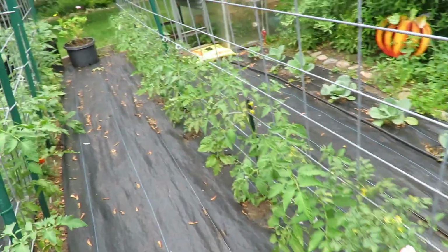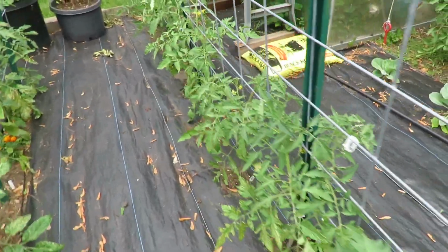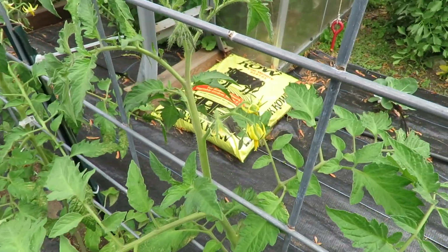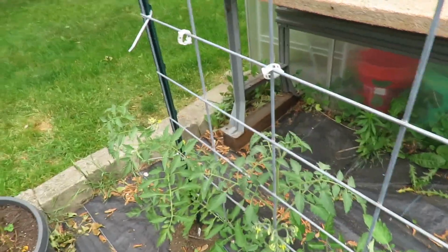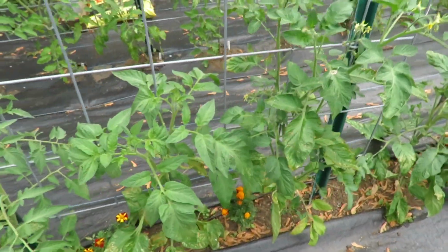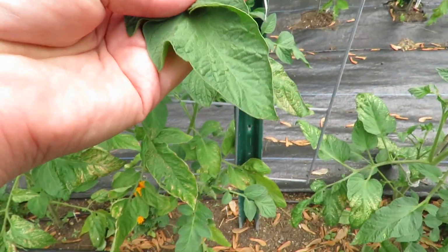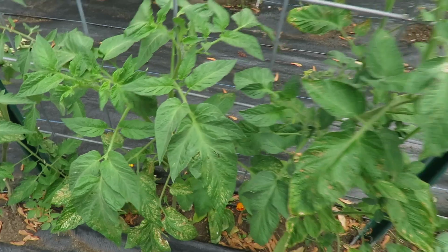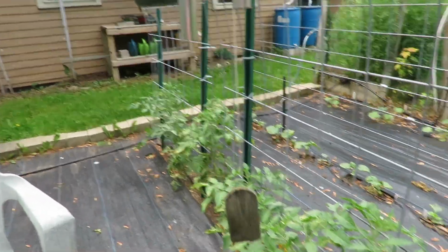But all the tomatoes are growing really well. They're now about 3 feet high. And I've noticed lots of flowers on them. So they're doing really well, other than that cold weather damage that happened. And it happened to all of them. It's interesting to see the different leaf varieties. These are potato leaf ones. So, yeah, they're all doing really well. They just look terrible.